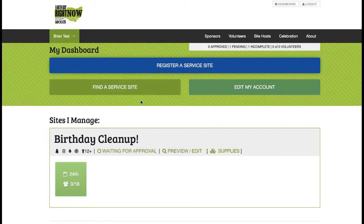On the dashboard, you're going to see right at the top we have giant buttons here for the main actions that you're going to want to do, like register a service site. But we have a little stats up here showing that I don't have any approved. I have one service site that is pending. I have one that's in progress, and I don't have any volunteers yet.